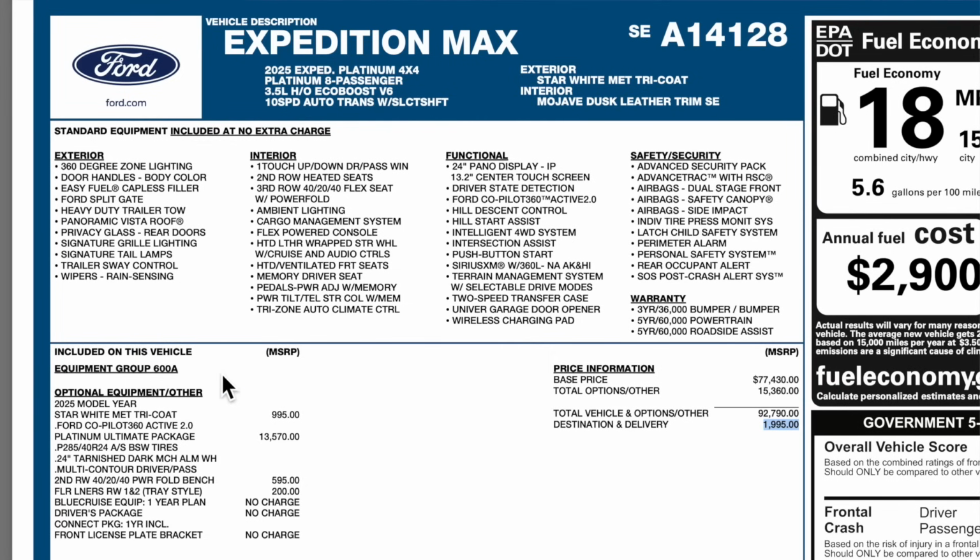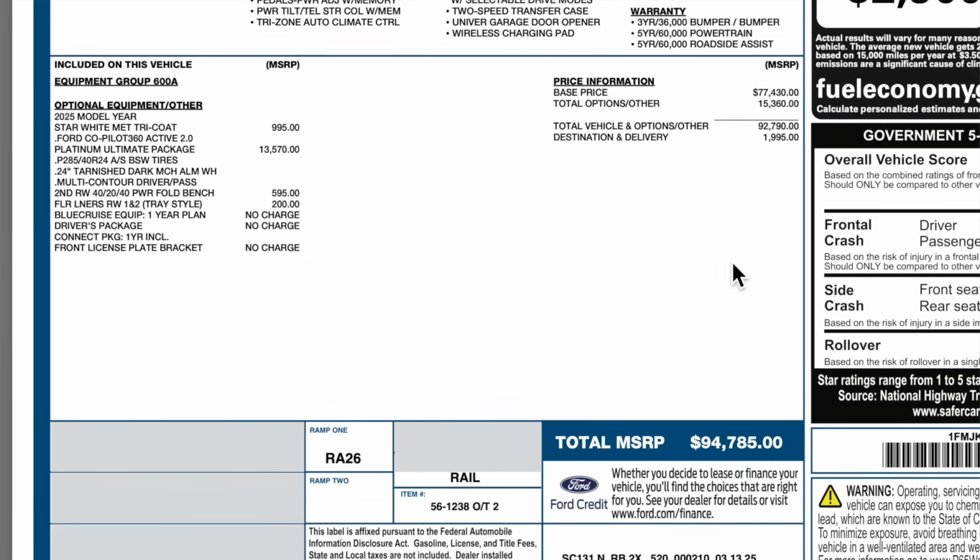Here's the Ford at the very top with a description, short listing of the standard equipment. And here is the option. So this also has an upgraded paint tri-coat, Platinum Ultimate, $13,570. This too has the 8-passenger configuration, floor liners, just like that Suburban behind me. Base price comes in at $77,430.